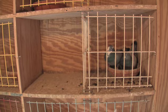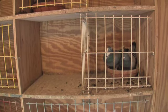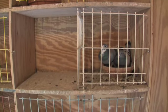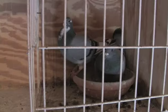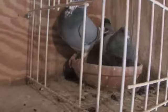Here's an example of a full nest box. The nest box is divided in half so that a mate can be locked up in one half of the nest box. It contains a nest ball. Each pigeon and their mate have a lot more room. A nest box allows you to examine a pigeon's droppings every time that you scrape it and clean it.